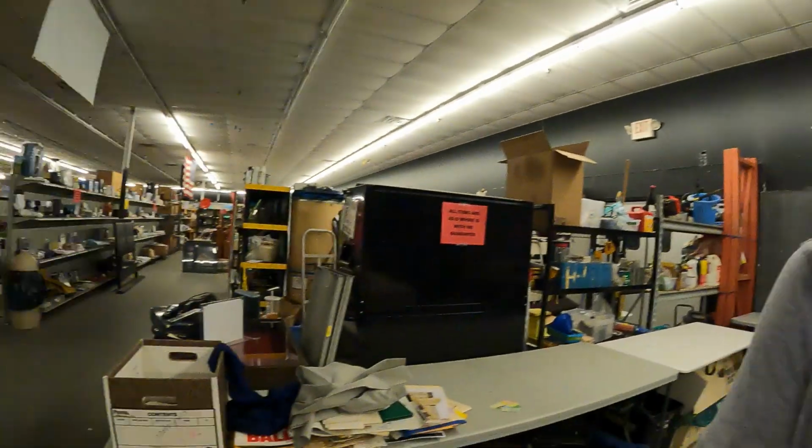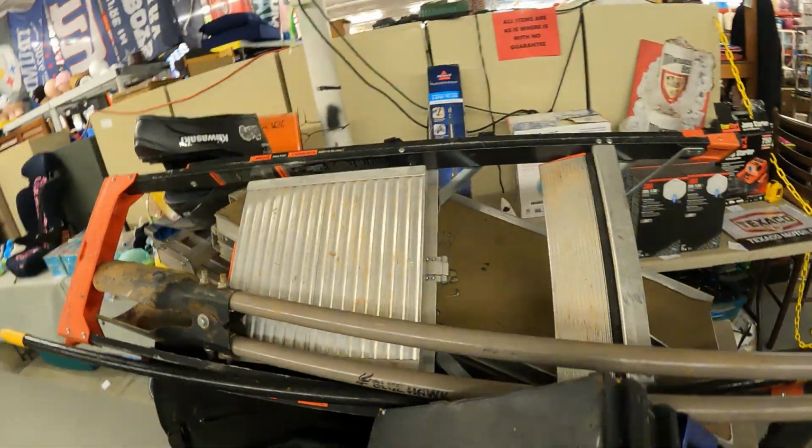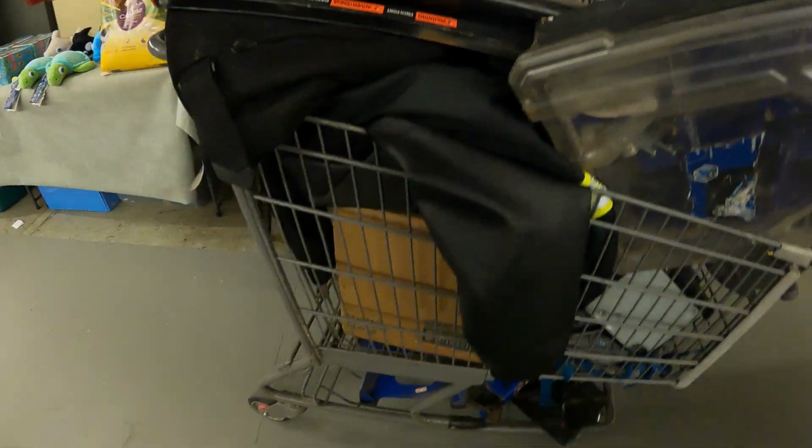I'm going to show you something funny here. I think this is the only storage unit that I've ever bought that the whole entire unit fit into one buggy. I was able to just unload it all into this one buggy. Every single thing that was in there. Pretty easy right there.